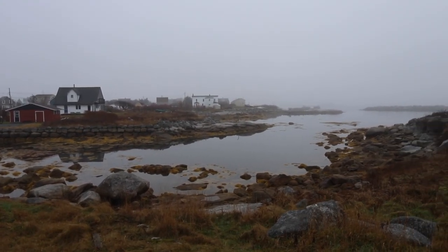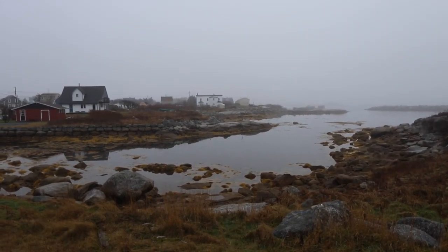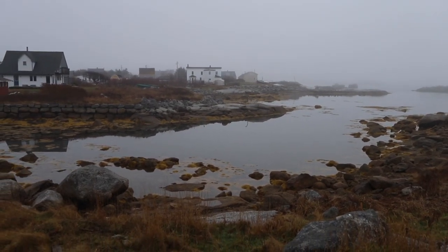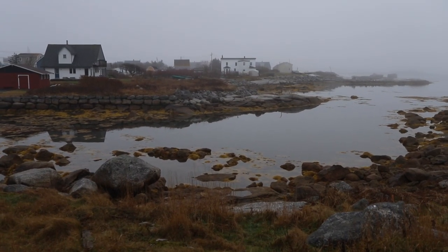I decided to come back to the place that I was in my last video because the tide's out right now, and you can see it's pretty shallow out there. There's just so many things to find in this cove, and I just want to go back and see what else there is. So hopefully I find something cool.